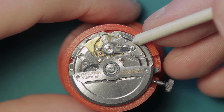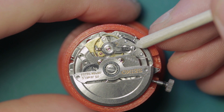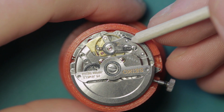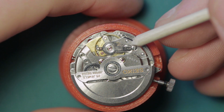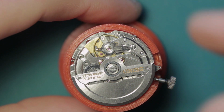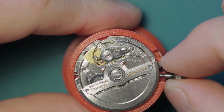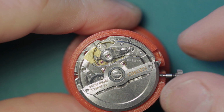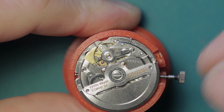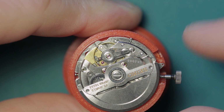It could also be that this needs adjusting with a shim or something similar. But that's again something that is pointless addressing until or unless the option of replacing the balance complete arrives. But what I can do is show you the hacking function, which works. So pull the stem out to the center position, which of course is day and date setting. Nothing happens. Pull it out to the time setting position, and as you can see, that stops the balance. Push it back in, and away it goes again.